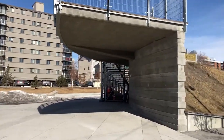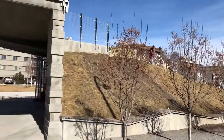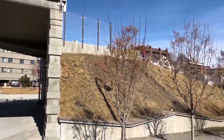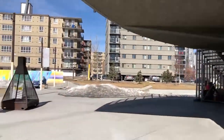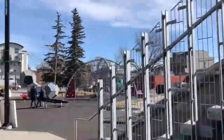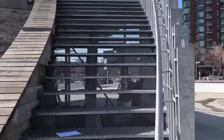We stopped up for lunch and saw this structure here, and we've been debating the purpose ever since. We have no idea. There's a park there, something there, and there's stairs over here. Oh, it's an awesome slide. Taylor, it's a slide. We found a slide.